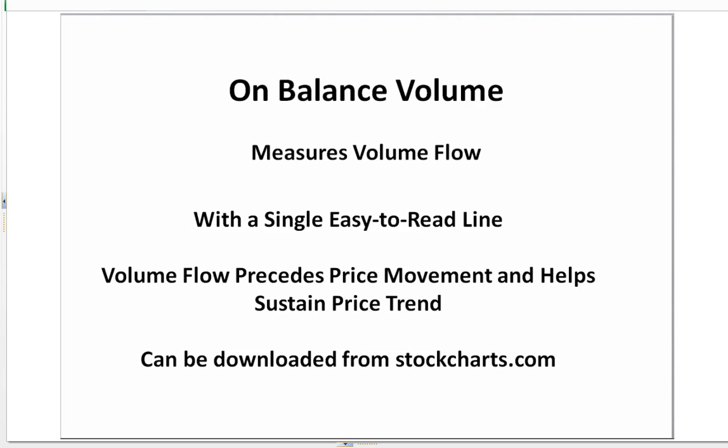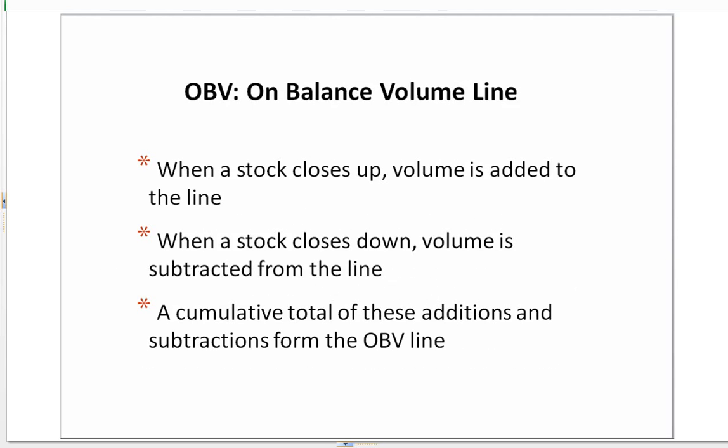You can download the on-balance volume at stockcharts.com, and I just use the default parameters when I'm bringing up this on-balance volume line. The way the line is calculated is when a stock closes up, volume is added to the line, and when a stock closes down, volume is subtracted from the line, and a cumulative total of these additions and subtractions forms the OBV line.